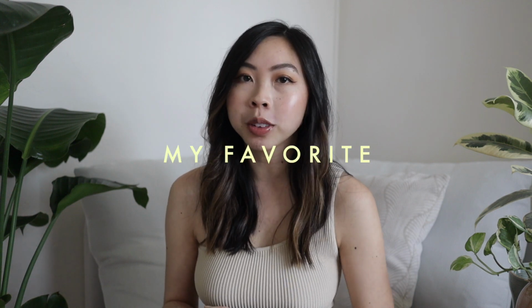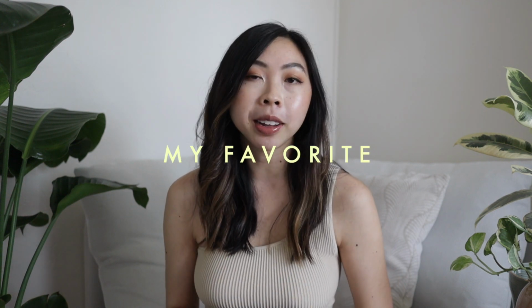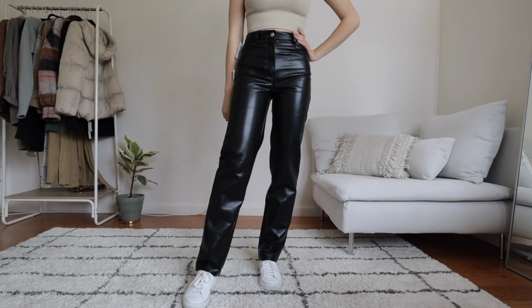Alright, so now that you've seen all of the different leather pants, I just wanted to give out some little awards to my personal favorites and picks out of the bunch. The first place winner goes to my personal favorite, of course, and the ones that I'm planning on keeping. And those have to be the Aritzia Wilfred Melina pants.